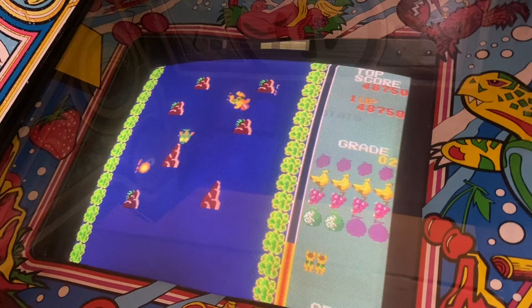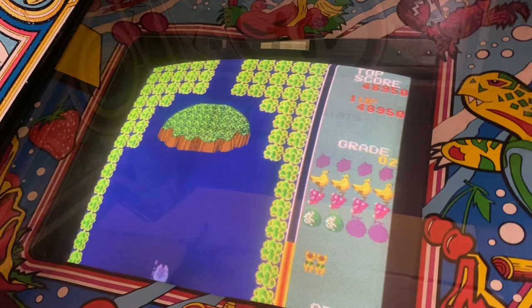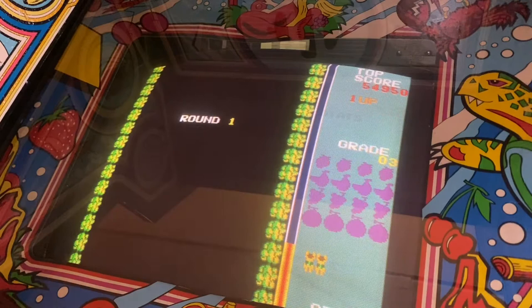And if you lose a guy, you have to start completely over. So if I died now, I wouldn't have just the one guy left. It would bring back all five or six of them. So again, I'm going to get the 1,000 points, 2,000, 3,000, but I'm not going to get the 4,000 there, which does suck. The reason the strawberries aren't filled in is because they reset with every single level.